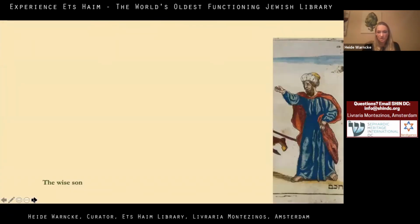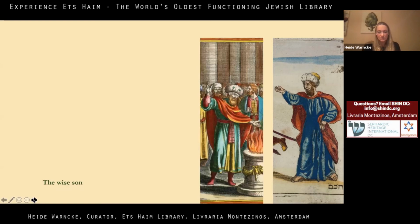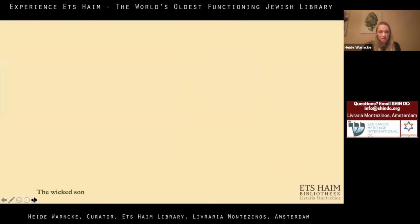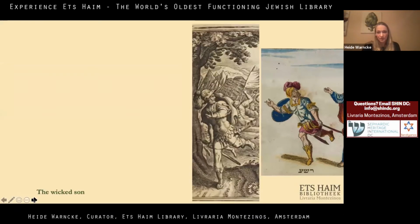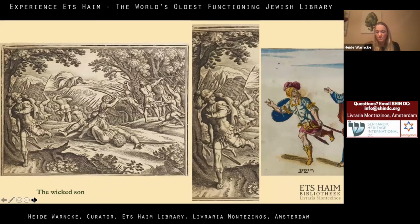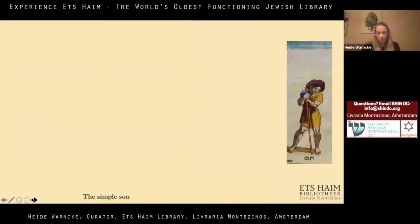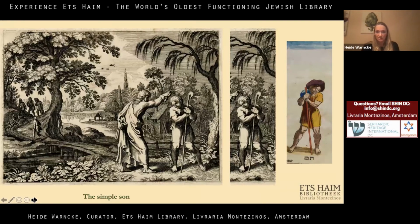So this is our wise son from the Amsterdam Haggadah, and he is a mirror image of a figure in a scene from Merian's historical chronicle, in which Hannibal swears enmity against Rome. So you can see the figure of the wise son is mirrored. Then we get to the wicked son. The wicked son was a soldier from one of Merian's battle scenes. The simple son was taken from a mirror image of a figure of Samuel as he anoints Saul from the Icones Biblicae.